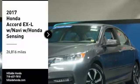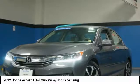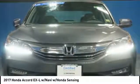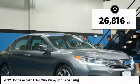Come test drive the 2017 Accord. Ingeniously simple, yet overflowing with luxury and technological creativity. All that and more in the Accord. This vehicle has less than 30,000 miles.